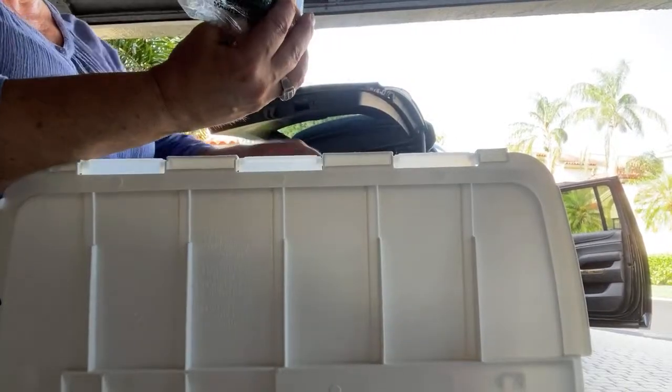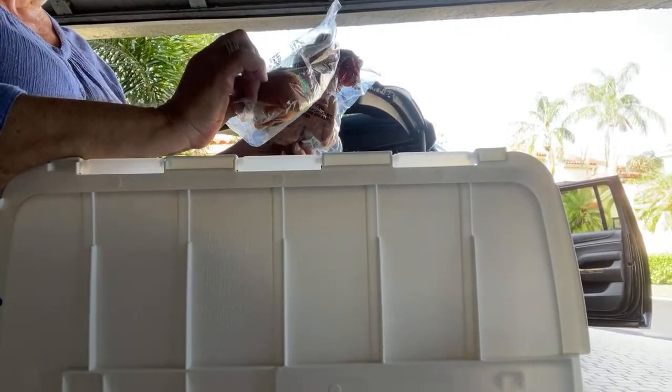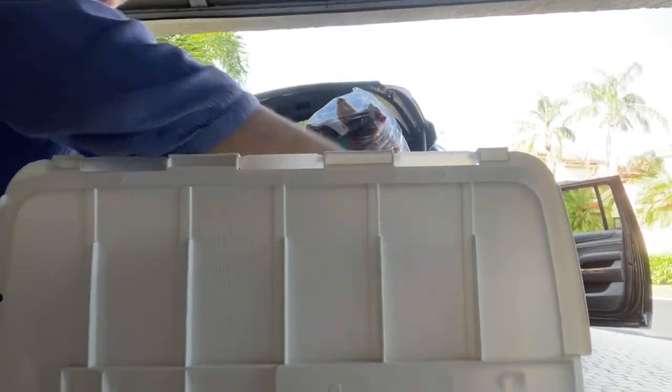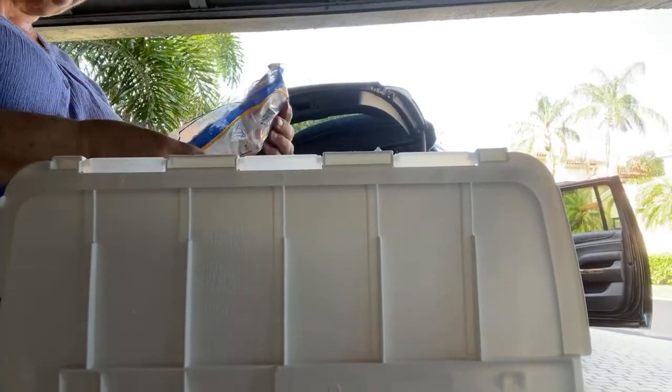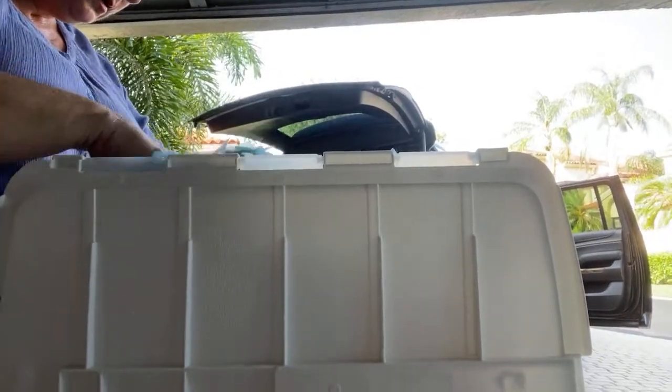What are these? Does anybody know this stuffed animal? Anastasia. Whole bunch more of these.